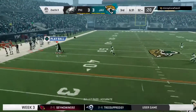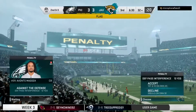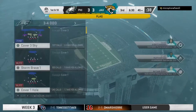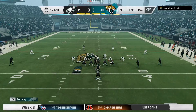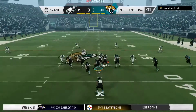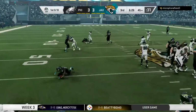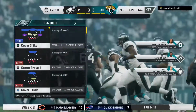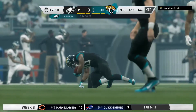Throwing on 2nd and 3. Falk. And that is intercepted. Or was it? Wait, they'll say no. No interception. He did not keep the feet in bounds, apparently. So that's just going to be an incompletion. Right back to him on first down. And he got blown up. Losing yardage on the play back at the 44. That's going to go as a loss of a yard, and it'll be second down.